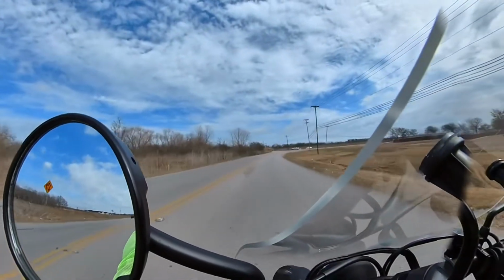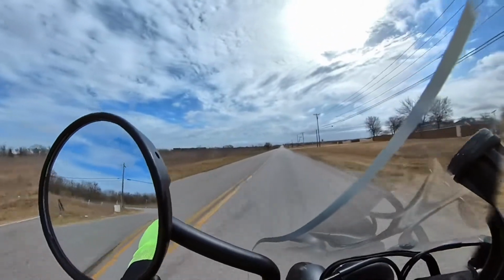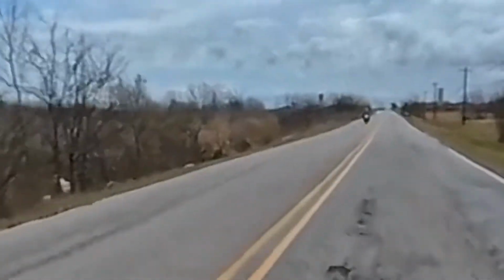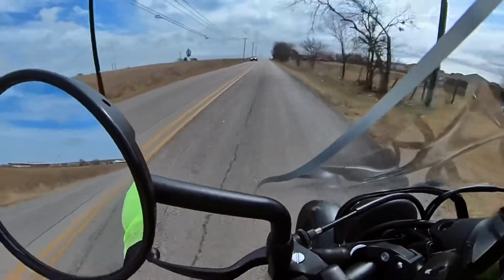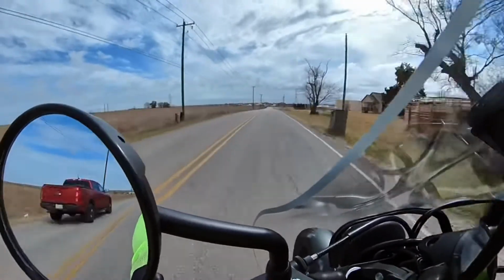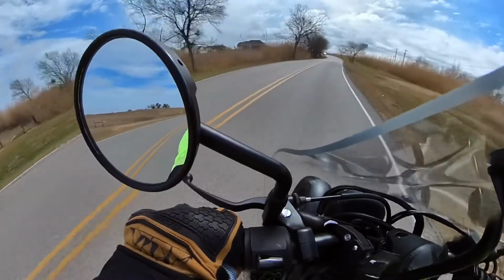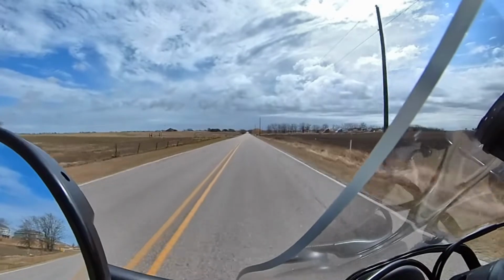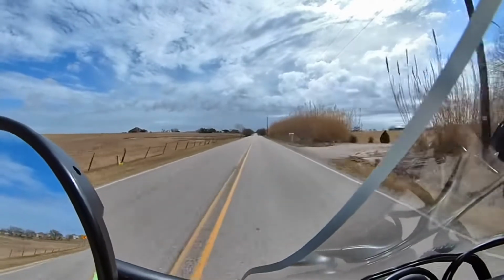First thing about riding is you need to pay attention, right? To everything. Let's see if I can get away. These roads are kind of messed up. Basically the kind of roads that I ride around here. You know, I've driven on I-35, I've driven on state highways, and these are the roads that are around me, and these are the ones I like to explore.